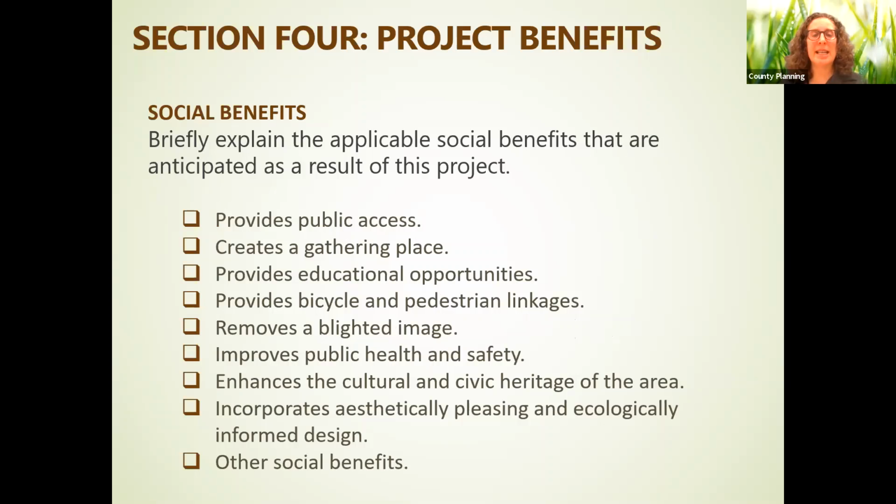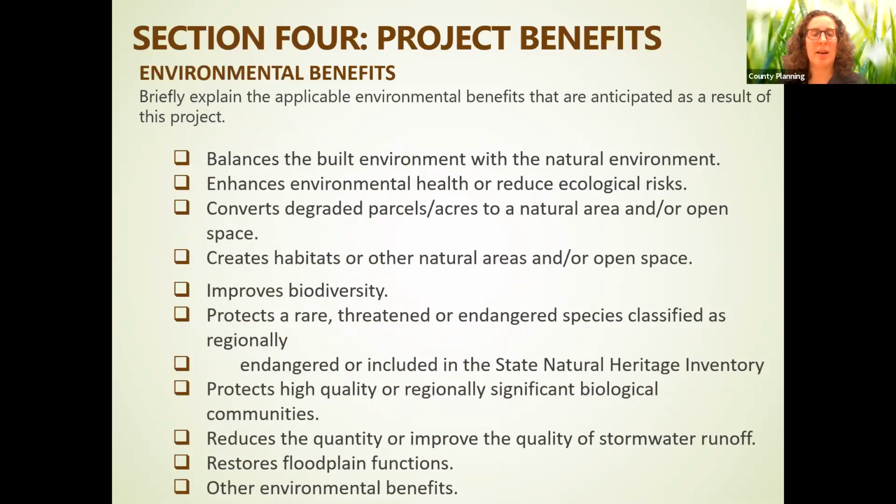Again, providing public access, creating a gathering place, provides educational opportunities, bicycle and pedestrian linkages, improves public health and safety. We'll probably see a lot more of that this year. Enhance the cultural and civic heritage of the area and incorporates aesthetically pleasing and ecologically informed design. So again, use these as a jumping off point to explain how your project will enhance the social benefits. And last, is the environmental benefits. Balances the built environment with natural environment, enhances environmental health, or reduces ecological risks, converts degraded parcels, et cetera, et cetera. Again, these are all listed. And in the supplement, you'll see that there's just a square. You don't have a checklist.